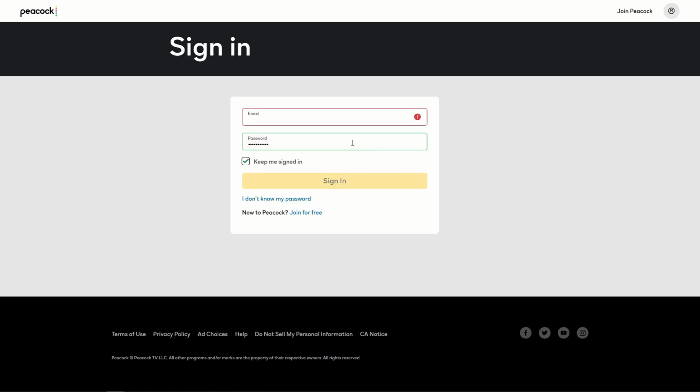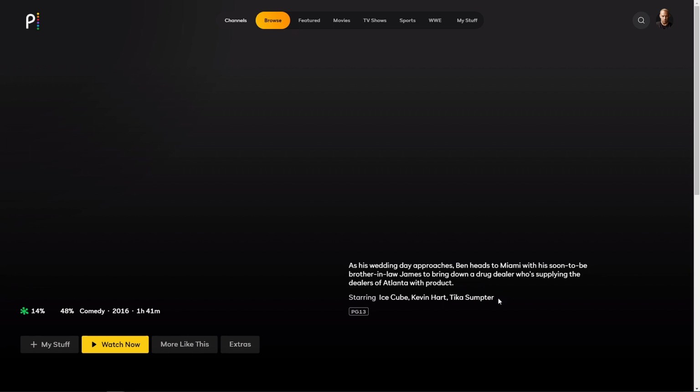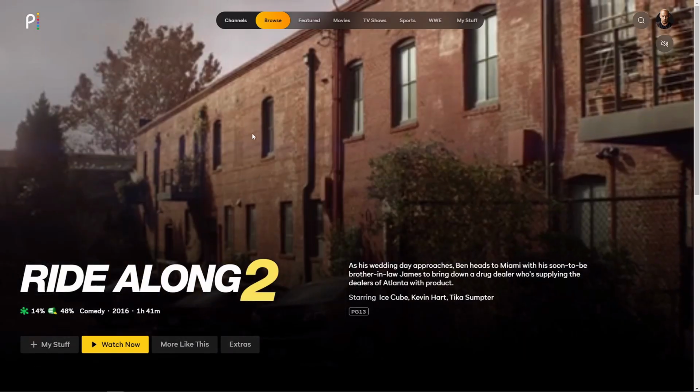and what it's going to do, it's going to open up Peacock, and on said device that you're using, as long as you're logged in, it's going to pull it up. We are currently not logged in, so it's going to ask us to log in. When you are logged in, it's going to then ask you your profile. And it's going to bring you right to that movie.